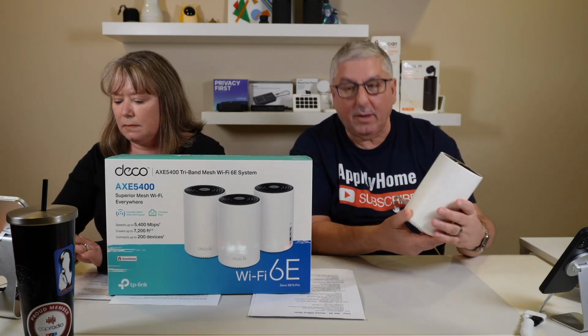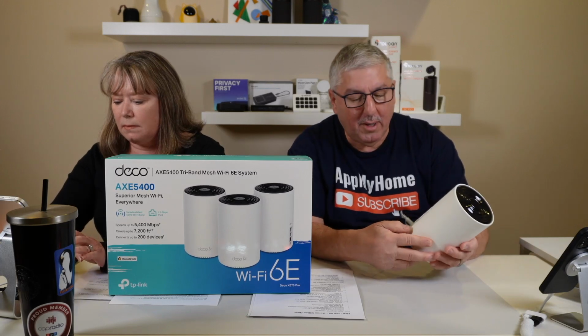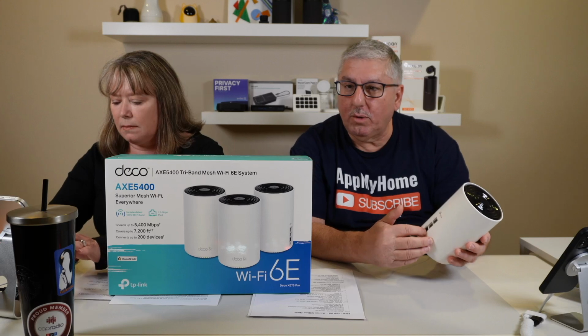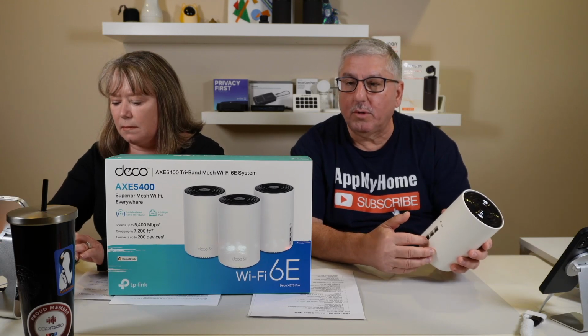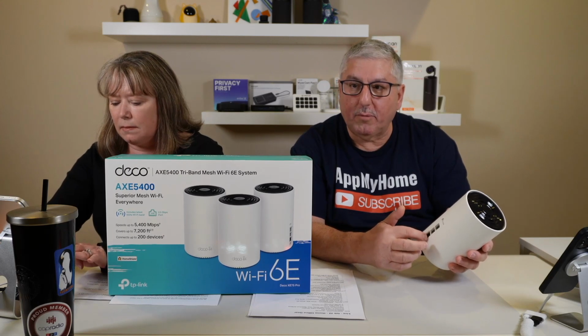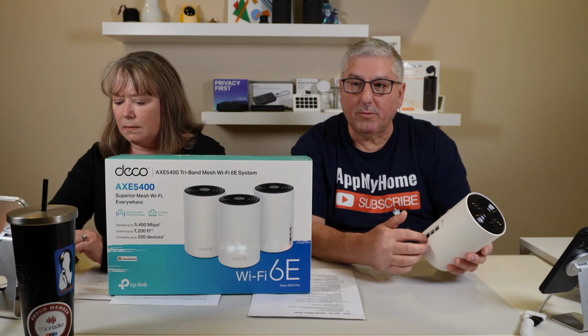Obviously it's a status light. And by the way, this is active. See the green light? It's actually running the Wi-Fi up here. It comes with 3 ports in the back. One is that 2.5 gigabit per second port I mentioned. So this would be for the model that's sitting in our equipment closet. This would be plugged from here into that ARRIS cable modem to give you the 2.5 gigabit per second link.